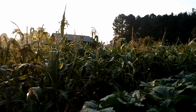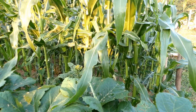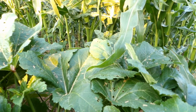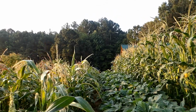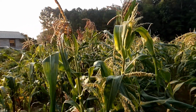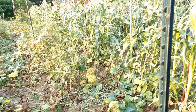And right next to it is the okra, and it's really taken off. Now here's Miracle's Indian corn, and it does not have ears on it yet.